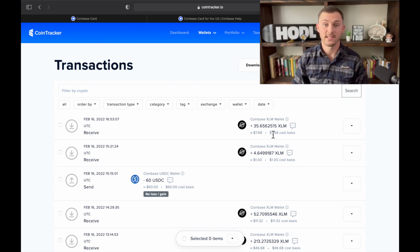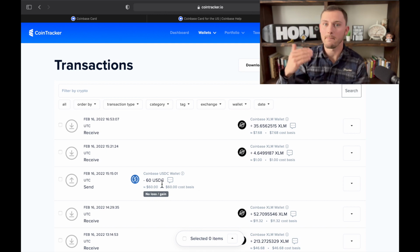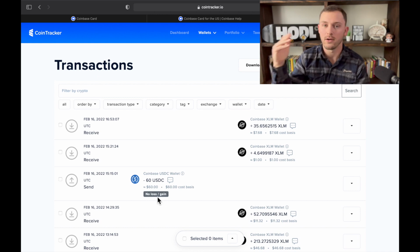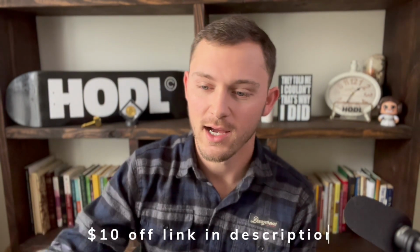With taxes, it's always calculating your cost basis, and that's how it knows if you made a gain or not. So it does all that automatically. I don't have to do anything. It's just hooked to your Coinbase account, and it does everything for you. You can see right here, USDC is a stablecoin, so I didn't make any money, so it automatically tags it as no loss or gain, so no taxes on that transaction. Pretty cool. I really recommend CoinTracker. This will be my third year using them. They make taxes super simple and easy. So if you need something for your taxes, there you go.